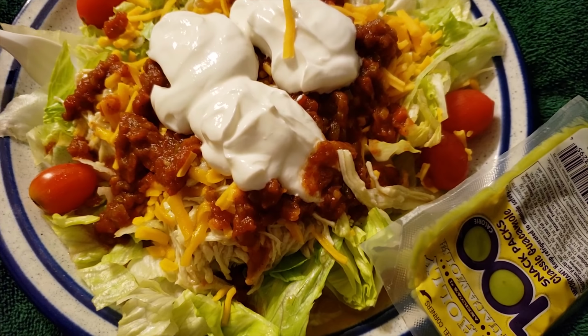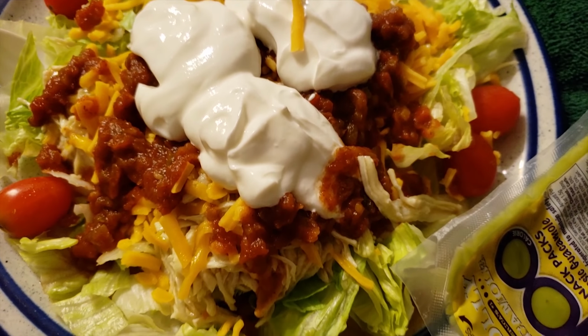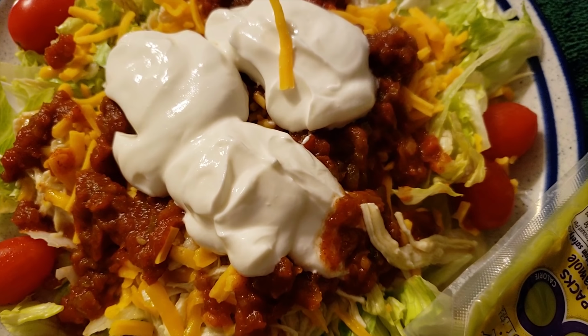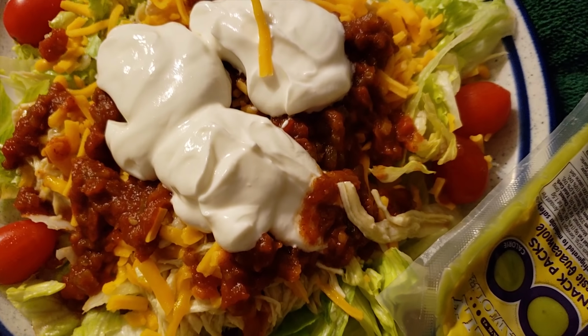All right, everyone, it's Wednesday night, and I am having enchilada chicken taco salad. So I just have 6 ounces of chicken breast, 2 ounces of cheddar cheese, 4 tablespoons of light sour cream, and 1 packet of holy guacamole. And that's going to be my last meal of the day.